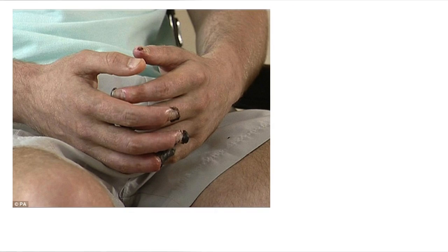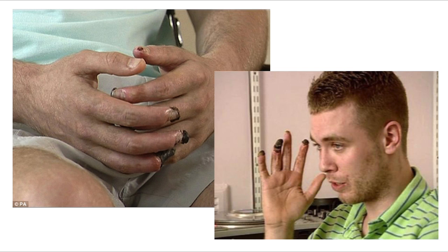It took a while for them to eventually get better, but even then they were still very weak and their immune systems had completely depleted. One of the men, Ryan Wilson, had to spend a further 4 months in hospital due to the trial. His fingers and parts of his feet had to be amputated as a result of necrosis. Now, necrosis is when you just have death of body tissue, and this process can't be reversed. So once necrosis happens, that is it.